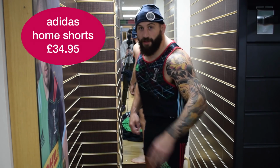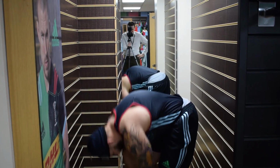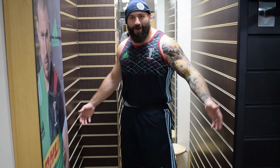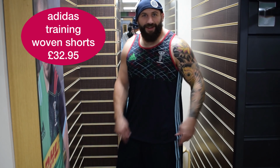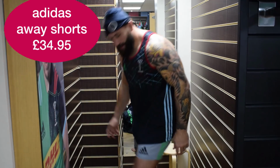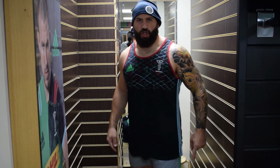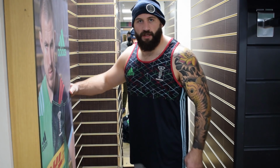Home shorts. These are home shorts. Whoa, see that looks like a magic trick. Woven shorts. Like that. Away shorts. Get down to the Harlequin shop and get your friends and family and fans and non-fans.